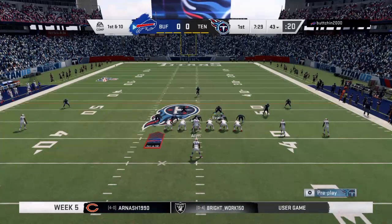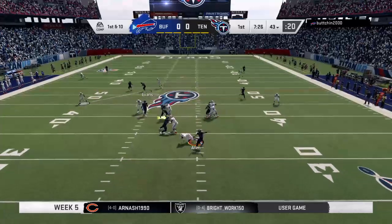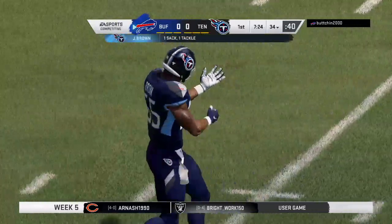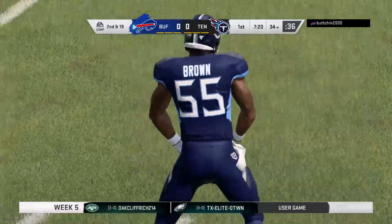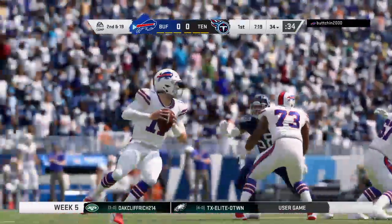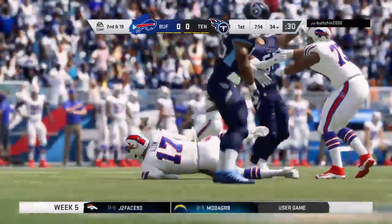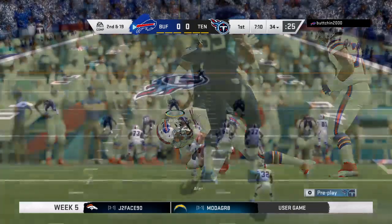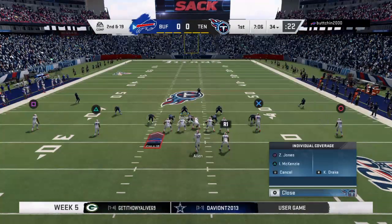Well, he's enjoying things so far here this afternoon. Sees a crease and bursts through it for a solid gain. Pressure comes, and the Titans are able to bring him down. Jayon Brown came in there hard on the blitz and got him down 9 yards behind the line of scrimmage. After the sack, it's 2nd and 19, and the road gets a bit tougher from here.